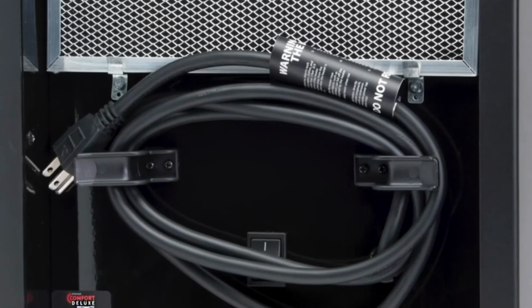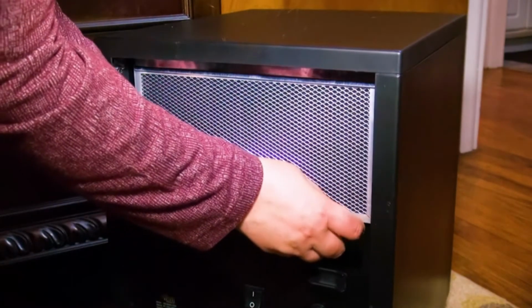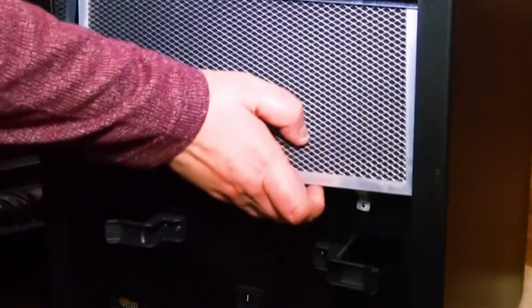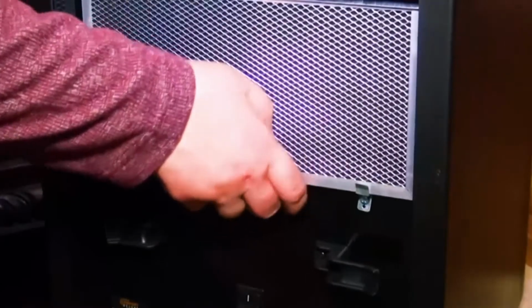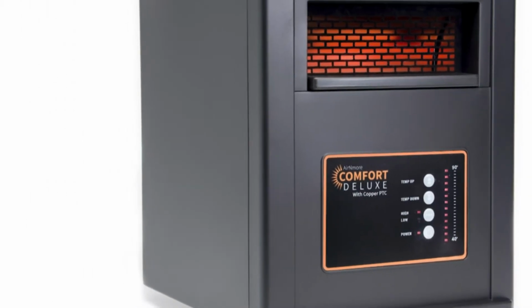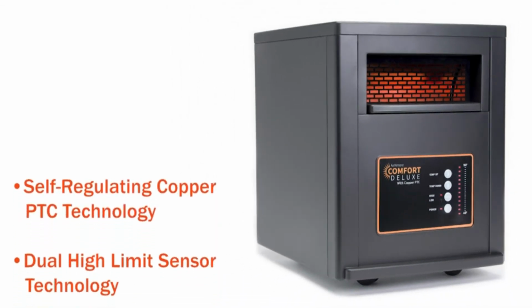The easy cord wrap makes storage a breeze, and the washable pre-filter traps any dust or lint. Simply remove and rinse the filter with water as needed. Be sure it is completely dry before reattaching it to the heater. The Aaron Moore Comfort Deluxe, compact, powerful heating for rooms of any size.